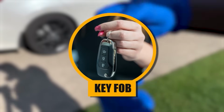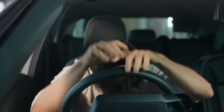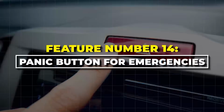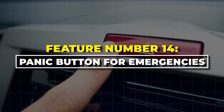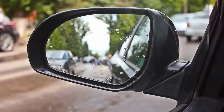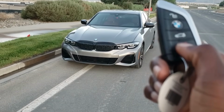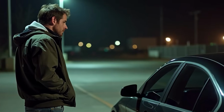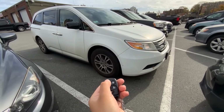But your key fob isn't just for convenience. The next feature proves it can also be a lifesaver. Feature number 14, panic button for emergencies. If you ever feel unsafe in a parking lot or think someone is following you, press and hold the panic button. It usually sets off your car's alarm, flashing lights and loud honking. This can draw attention, scare off threats, or help you find your car fast in a crowded area.